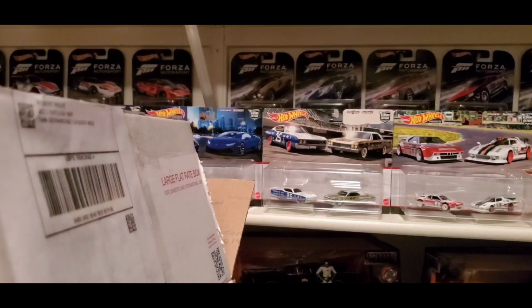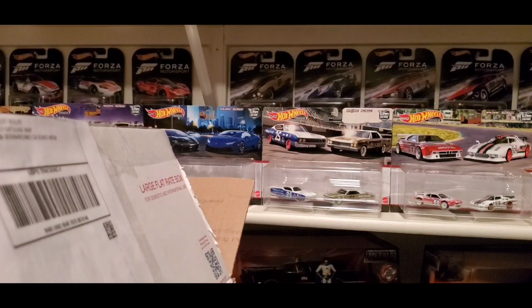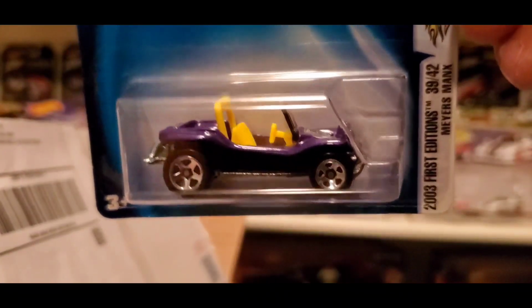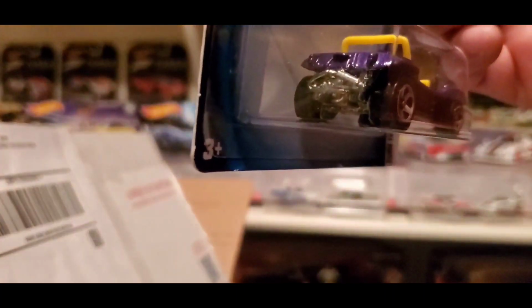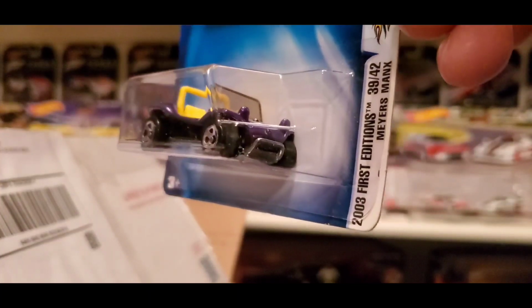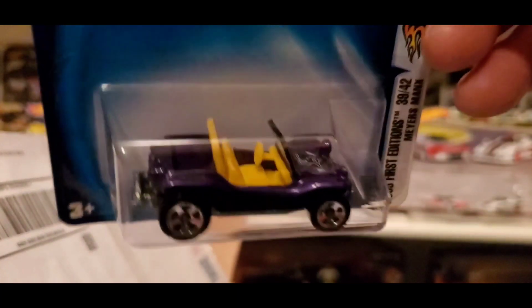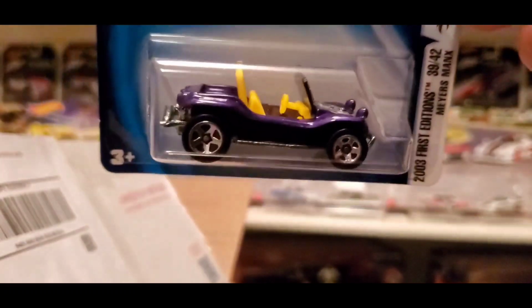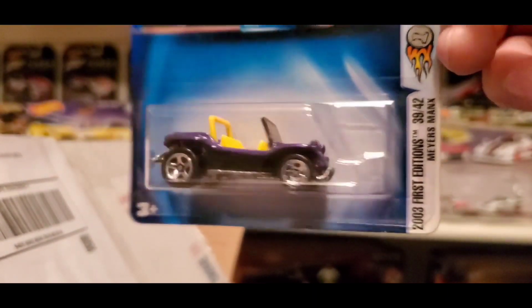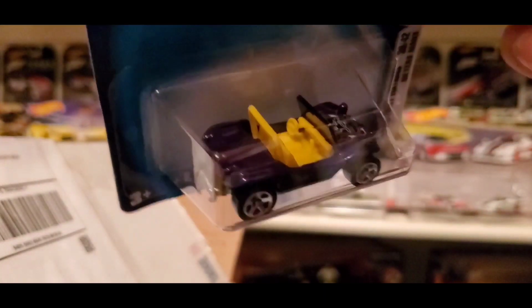And we got the Myers Manix. Check that out, in black and purple. Remember this one? I've seen this a couple of times. 39 of 42, 2003, first edition. This one's heavy. This has a metal base. Super clean. Collector number 51.